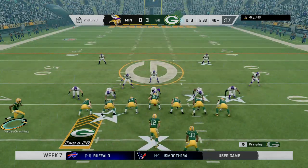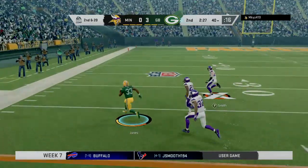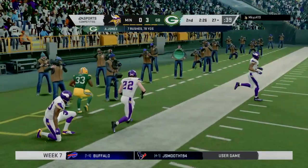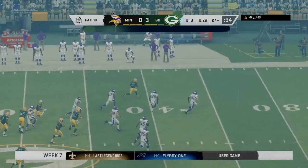On second down now, it's Jones. And he's got some space here. That one good for 33 in the first. I think they like this drive a little bit better there, partner. Running game helping out, picking up some of the slack.